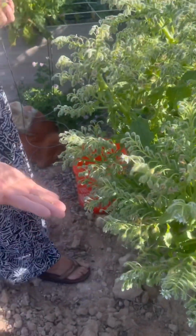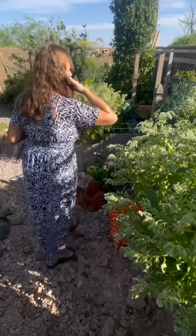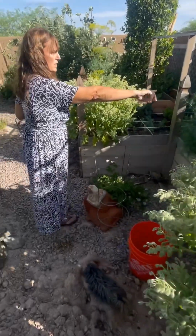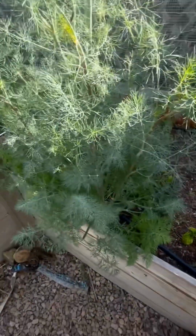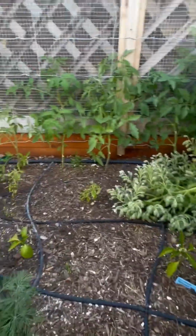So there's some right there, but those are greens, so those can't be ready. They've got to be a darker color. Okay, and then in here we planted some peppers. I'll just have Candace go back in there. We did the tomatoes along the back end, and then the dill is right here in front, and then we have peppers sprayed along inside of there.